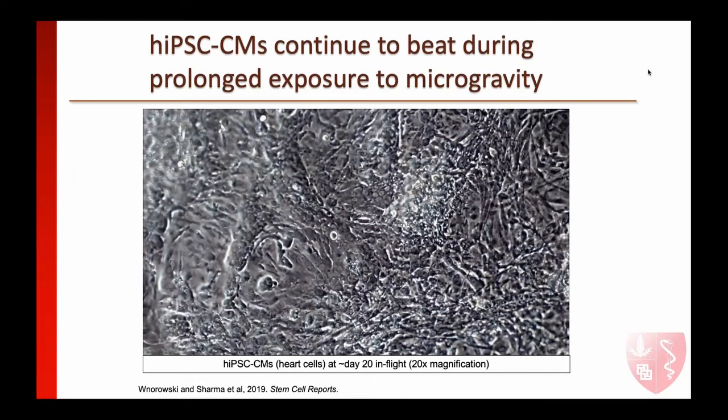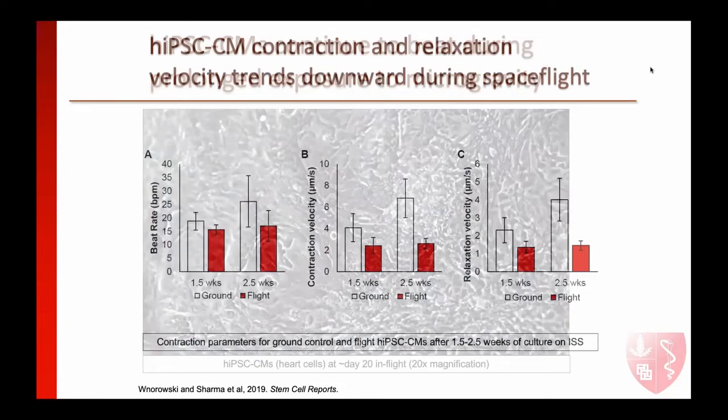And one other thing to note is that these are relatively advanced cells. As you can see here, they're functionally active, they're contracting, they're electrophysiologically active cells. So another important aspect of this project was to demonstrate that long-term cell culture is indeed feasible aboard the International Space Station.